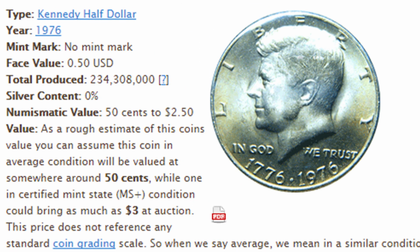Now, just to show you how many they actually produced of the 1976 no mint mark, they produced over 234 million of those coins. So the no mint mark, very fairly common coin.